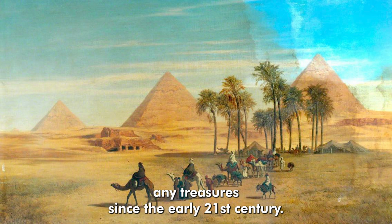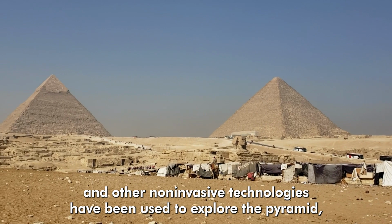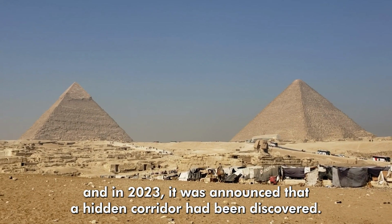Since the early 21st century, 3D scanners and other non-invasive technologies have been used to explore the pyramid, and in 2023 it was announced that a hidden corridor had been discovered.